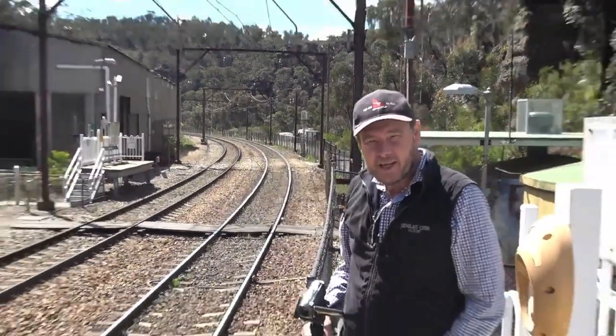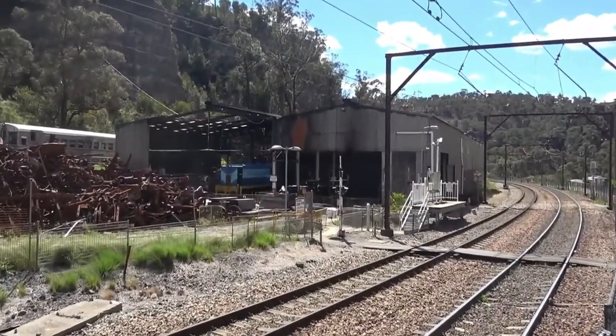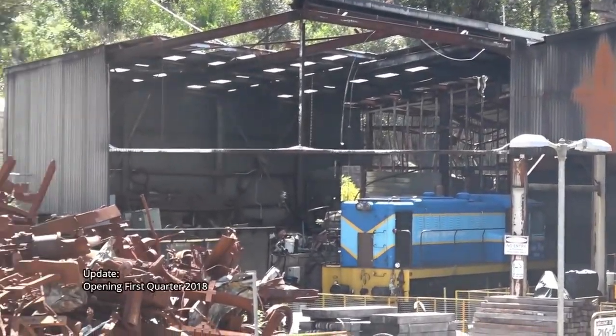These Zig Zag sheds at the moment, just at Lithgow. A couple of years ago the Zig Zag sheds burnt down in a bushfire and they lost most of their rolling stock. They've just been rebuilding all the stock back up now and it's about to open in the next few weeks.